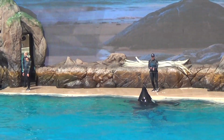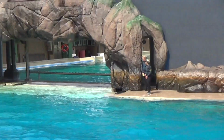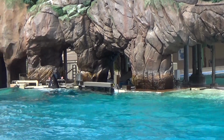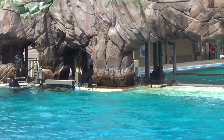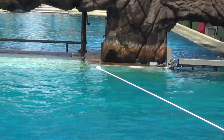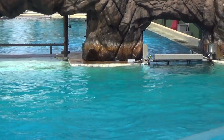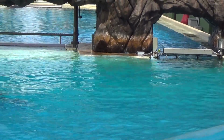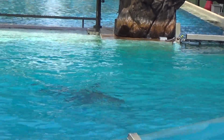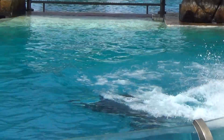Excellent communicators, so it's no surprise they're at the top of the ocean's food chain. Killer whales work together to rear their young, protect their pod, and most importantly, pursue and catch their prey. Every day they cooperate to survive in the wild oceans of the world.